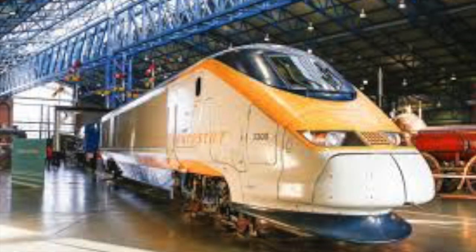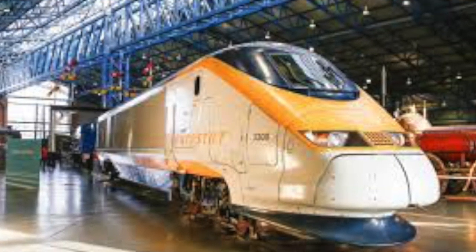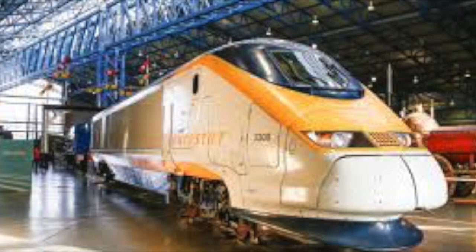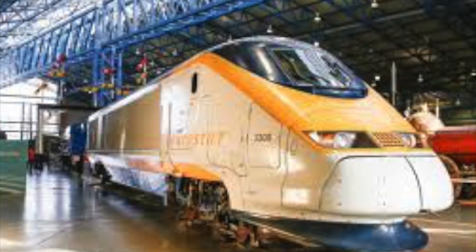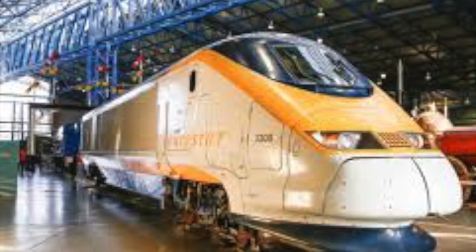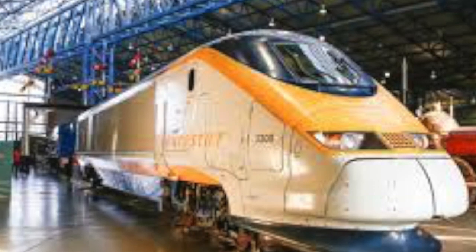So let's have a look at the Eurostar locomotive itself. It is number 3308, a class 373 electric locomotive with a top speed of 208 miles per hour. This in fact is yet another world record holder. The locomotive is what is known as a power car and picks up power from the pantograph on its roof. It was constructed in 1995 and to date there are only 9 power cars in service.